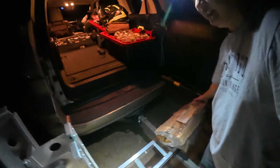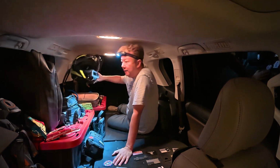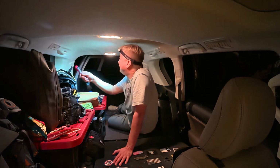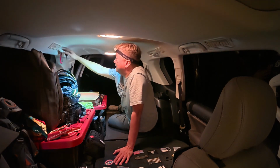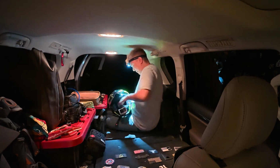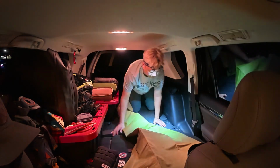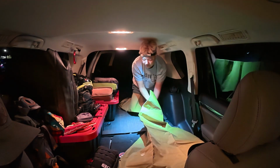Alright, so right now we're just setting up camp. Taking out the firewood. I don't know if we're gonna have a campfire tonight. But I'm gonna set up my sleeping bag. And I parked my bike here, out of the way. Let's see. Alright, helmet. It's a little cramped. It's unfortunate, but gotta make do with what I have. Hopefully this fits.